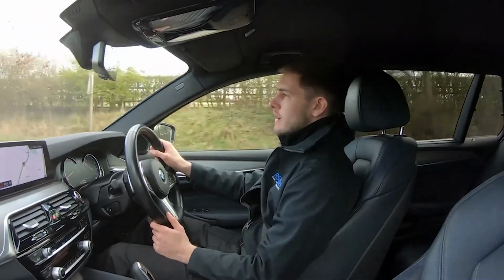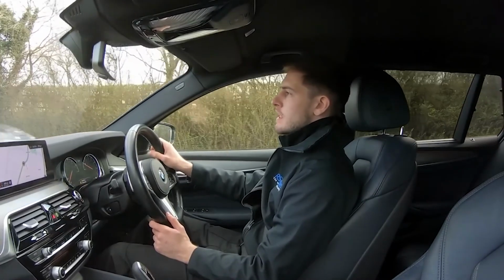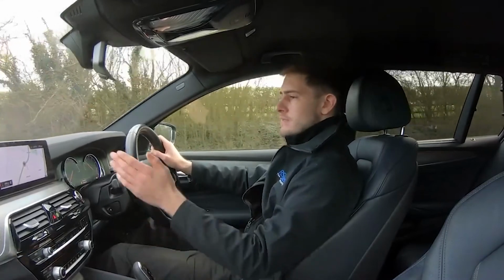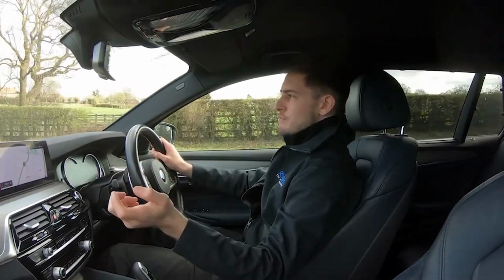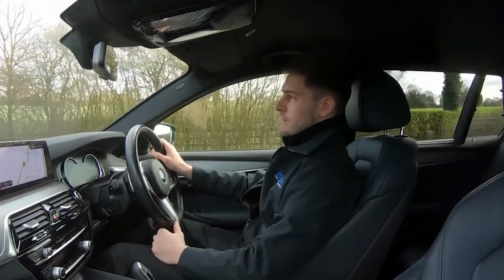Now, I'm just slowing down for this roundabout where I'll be taking a left turn. We're in a bit of traffic at the moment. It just gives us more time to talk about this vehicle. So we've got our navigation just here, as well as Bluetooth connectivity, USB, everything you could come to desire when you're wanting to listen to music or navigate.